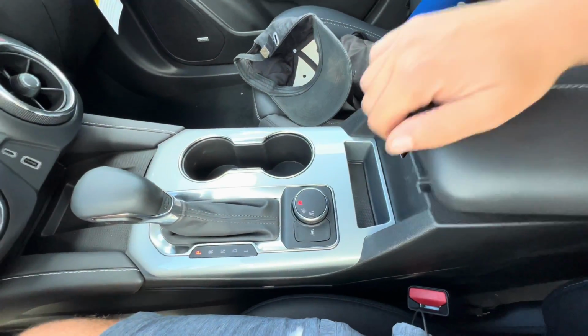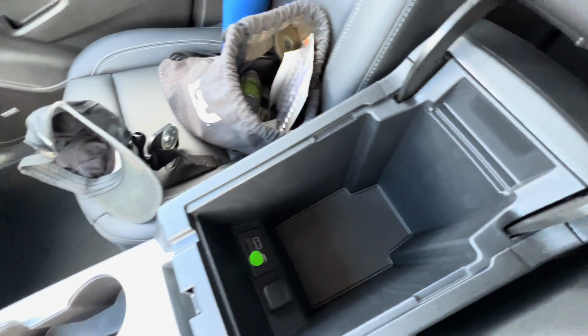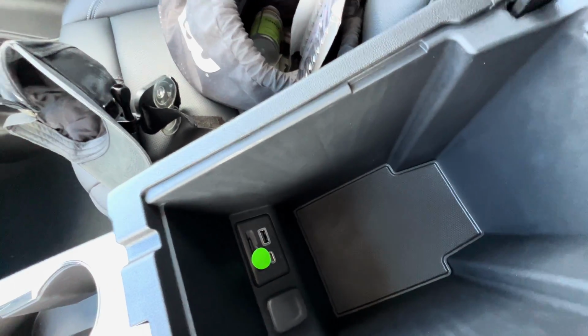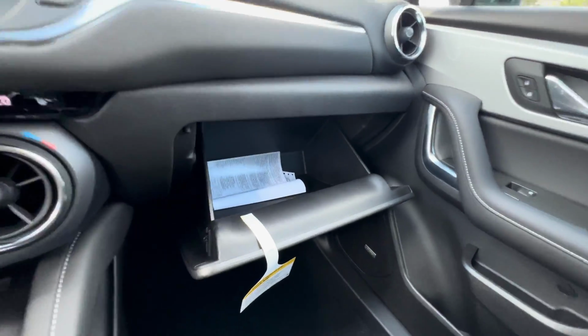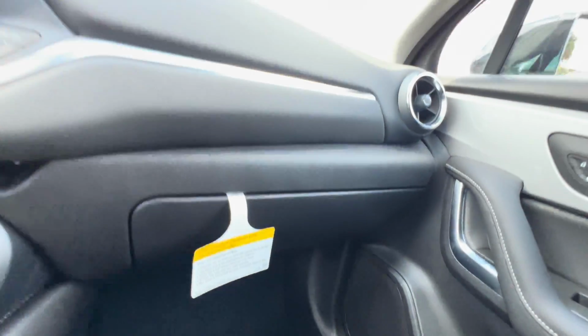Nice soft leather stitched armrest. Solid amount of space too. I'd expect you to fit probably 6 to 8 12-ounce cans in there. We have an additional USB-A and C port and 12-volt as well. We mentioned there's a button to open up the glove box. We'll press the button and the glove box shoots right open, and it's massive. You're fitting 25 to 30 license plates in there, but you'll easily fit 2 pairs of shoes.